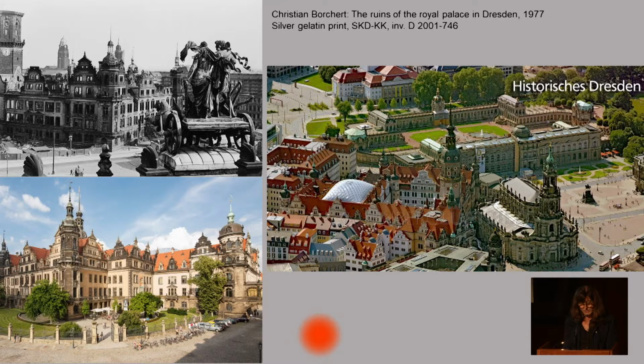It left the heart of the city in ruins, including the palace where the Kupferstich-Kabinett is now housed in beautiful premises as one of 15 museums united under the umbrella of the State Museums of Dresden. The famous Green Vault and the Old Master Picture Gallery are among these museums. And my slide should give you just an impression of the splendor of the Baroque ensemble.